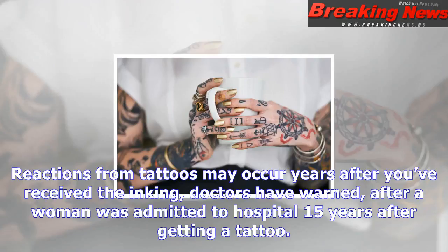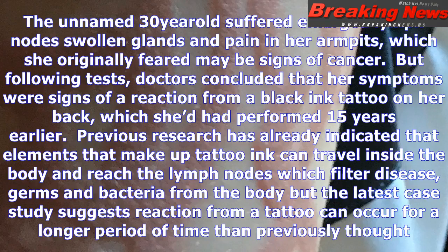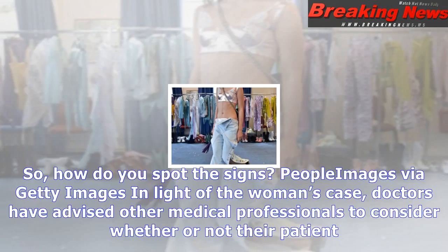Reactions from tattoos may occur years after you've received the inking, doctors have warned, after a woman was admitted to hospital 15 years after getting a tattoo. The unnamed 30-year-old suffered enlarged lymph nodes, swollen glands and pain in her armpits, which she originally feared may be signs of cancer. But following tests, doctors concluded that her symptoms were signs of a reaction from a black ink tattoo on her back, which she had performed 15 years earlier.